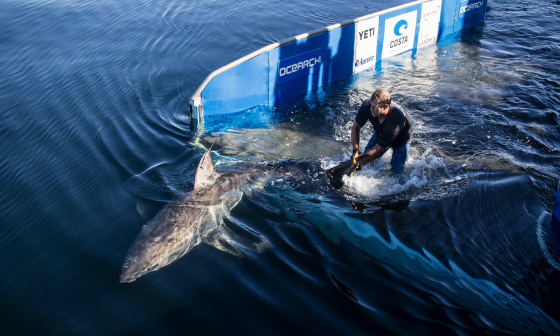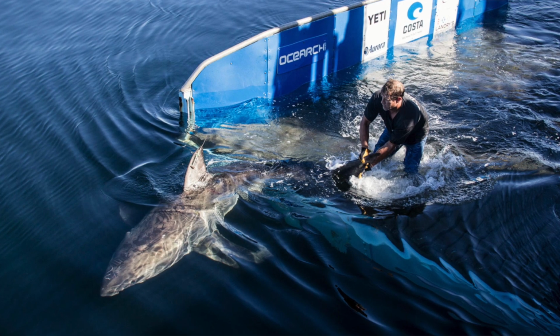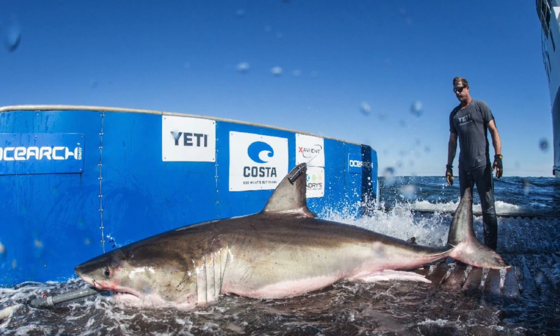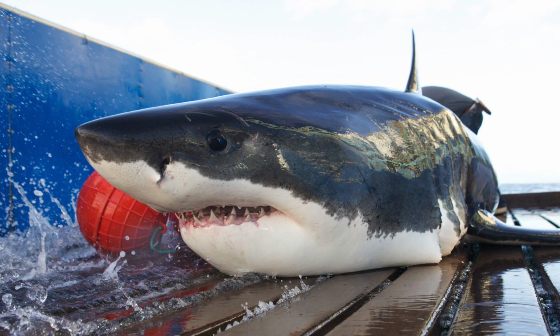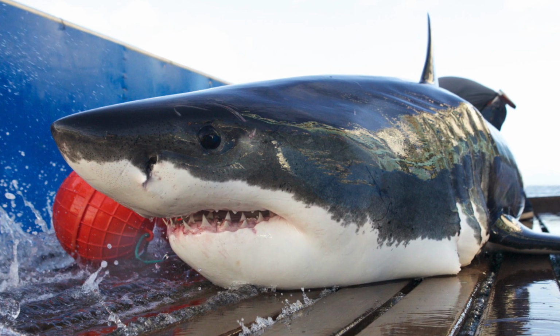O-Search is globally recognized as a non-profit research operation dedicated to the study and tracking of large apex marine species such as great white sharks and tiger sharks. Trey had an idea to test, as he surmised that the constant movement of the liquid in the barrels would age the whiskey faster, because more of the liquid would be in contact with the wood more often.